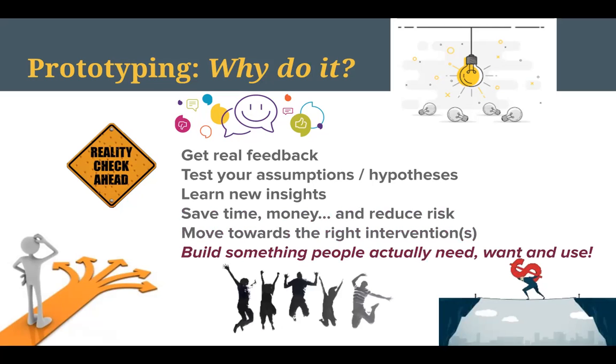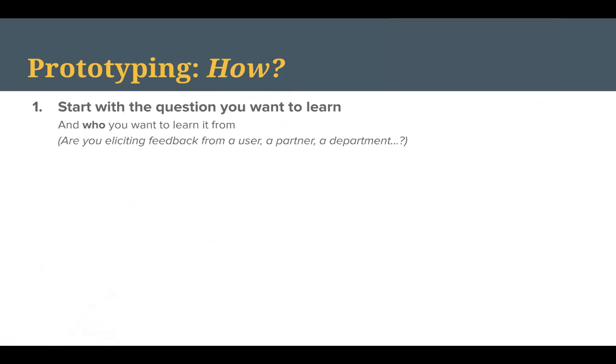And so ultimately, we want to build something that people actually need and want and use. So prototypes are all about helping us get there. So starting with that question that we want to learn. And I'll say that you can prototype from many different aspects. So it's not just one big prototype. You can just bring it in. Don't try to eat the whole elephant. You take one bite at a time.